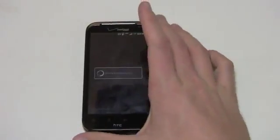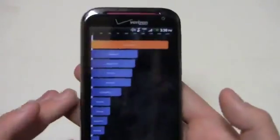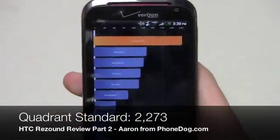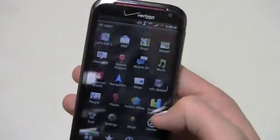Fluctuates depending on the phone, but obviously it's not. It depends on the device and a bunch of different things that we can't really test in real time. So 2,002 fluctures, I can't get over that. 2,273 on Quadrant Standard, and I just make up words in these reviews. It's pretty amazing. 2,273 in Quadrant Standard.